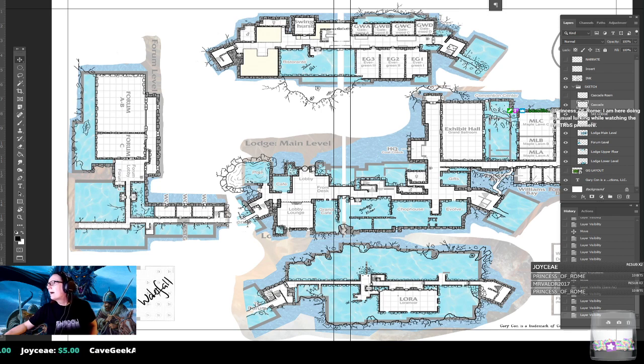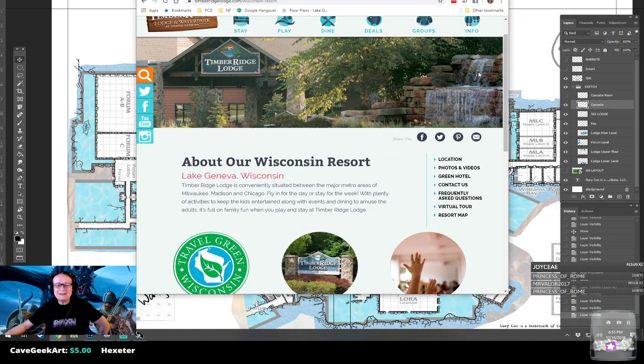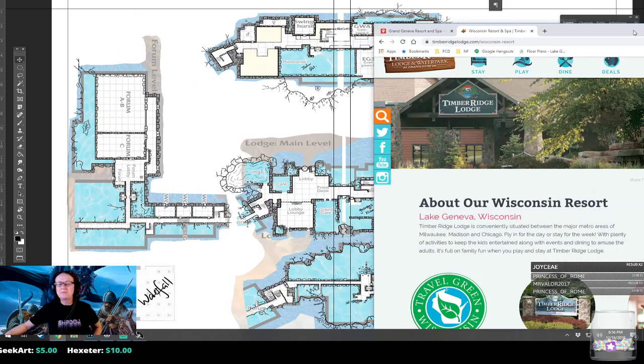I cannot find a floor plan of this lodge. Come on, there has to be one. Timber Ridge. Actually, you just look at this. There is a little waterfall outside. We are going to do a waterfall, and it's legit.